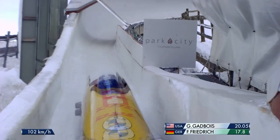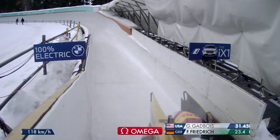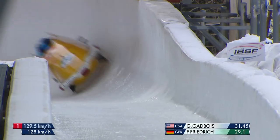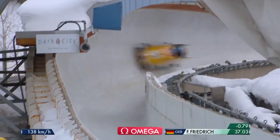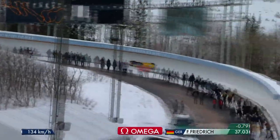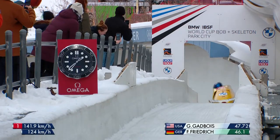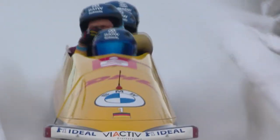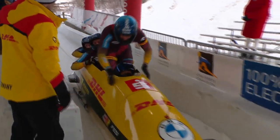Alex Schumann back, 4-man start, all with Francesco. Best speed so far. This will be the benchmark. 80.4 compared to 79.1 of Gadbois. 8 tenths up. This will be a second clear at the line. Little late flop and a rub on the wall. No big skids. And across the line, 98 hundredths, 46.74. Okay. 23 hundredths away from the track record.